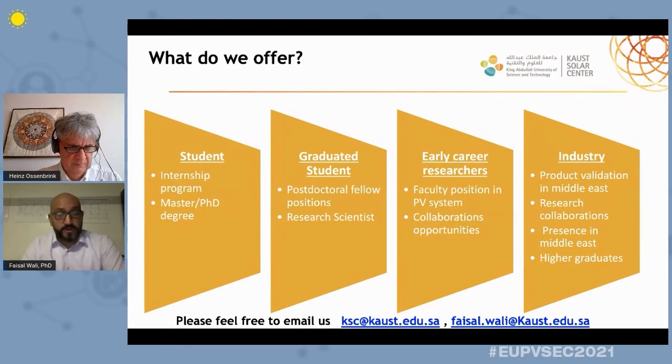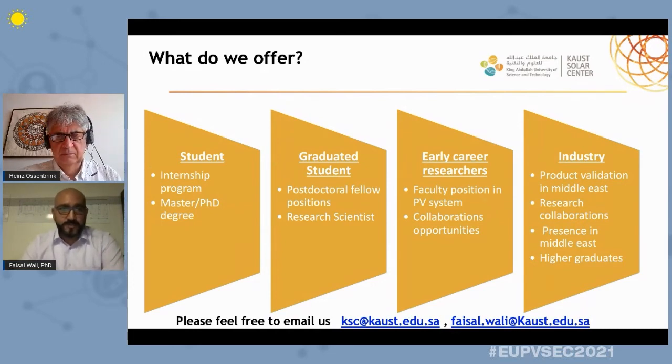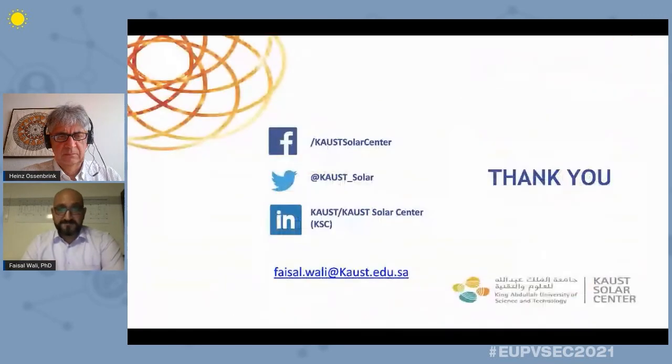Also, KAUST is quite open in terms of if you would like to have your presence in the Middle East. KAUST has the setup where they can offer you some office and lab space. We are also interested to see with industry that if they have some hiring requirement, we will be able to address that as well.